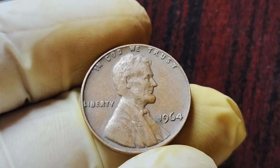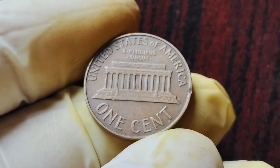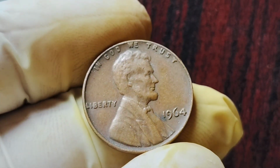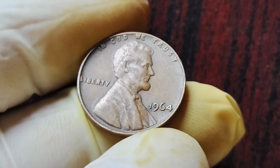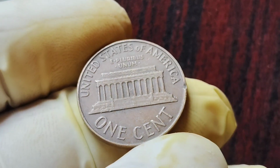Are these 1964 no-mint mark Lincoln penny coins really worth $1 million? The short answer is, it's complicated. While there have been reports of these coins selling for exorbitant amounts at auction, the reality is that their value can vary greatly depending on a number of factors. The condition of the coin, the demand among collectors, and the current market trends all play a role in determining how much a coin is worth.